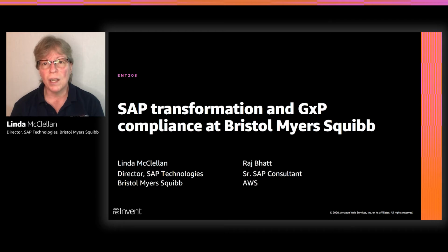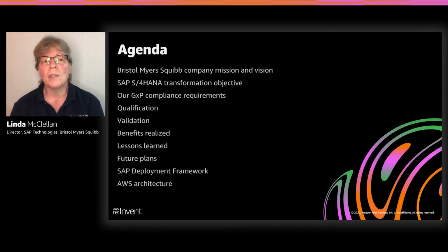As part of our agenda, we'll be going through just a small introduction to BMS as a company. We will also be looking at the SAP HANA transformation objectives, our global compliance requirements around qualification and verification, benefits that we realized from the project, as well as lessons learned, our future plans, the deployment with SAP Framework and AWS architecture.